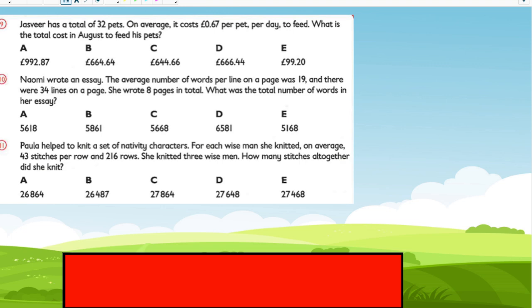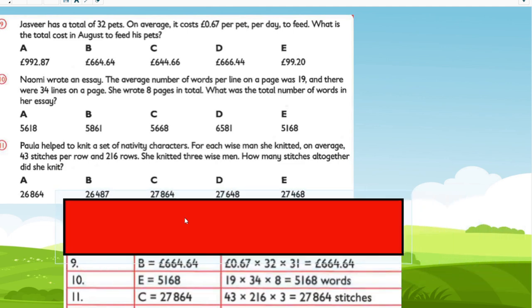Question 9. Jasvir has a total of 32 pets. On average, it costs 67 pence per pet per day to feed. What is the total cost in August to feed his pets? So if we look at the methodology here, we're going to need to do 32 times 67 times by 31. Now it's really important that children know how many days there are in each of the months of the year, and you can use your knuckles for that, or it may well be that you've just learned off by heart how many days per month, because this again involves kind of 2 steps.